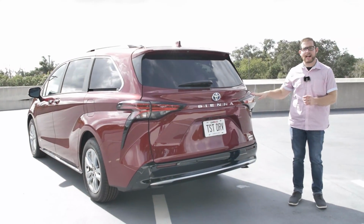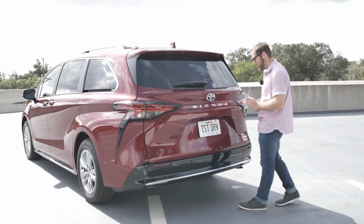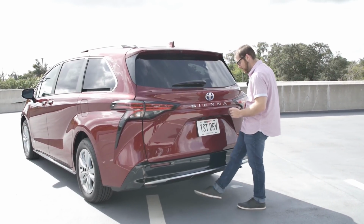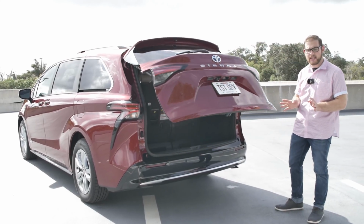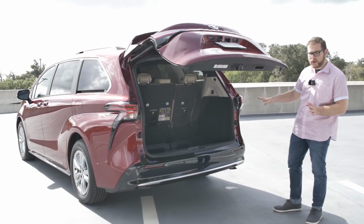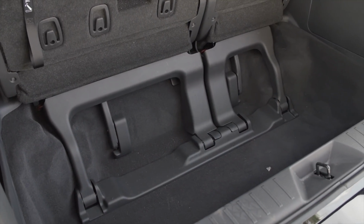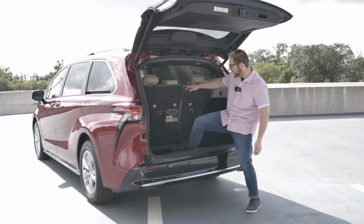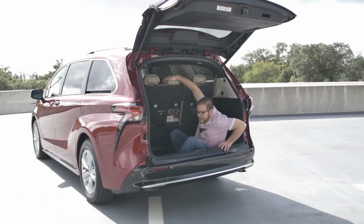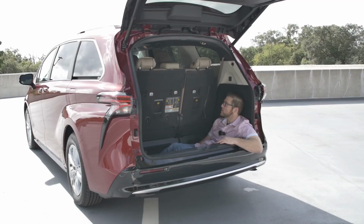Now let's get on to practicality, which is a big important factor for minivan buyers. Now, just like the second row, we have a kick here where you just kick your foot and it will open up the tailgate here. So that'll reveal 33.5 cubic feet of space. What Toyota has done here, they've really lowered the storage space here, so it goes really deep. I'm gonna show you just exactly how deep by climbing in. Just look at this. I could take a bath back here. It's so amazing. Like, there's so much space back here.